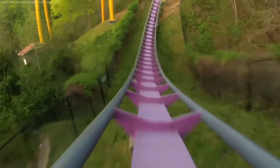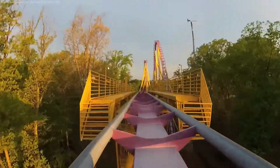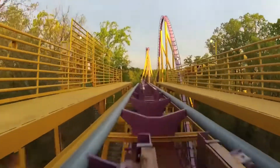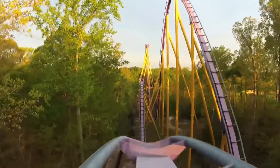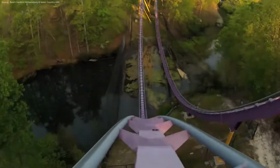Coming after is a twist and rise into the mid-course brake run. Overall, I would say this is the basic first half for a hypercoaster. Now here comes the classic B&M Bunny Hill Run, as I like to call it. The drop off the mid-course is only 48 feet. There is some airtime, but nothing too crazy with that one.